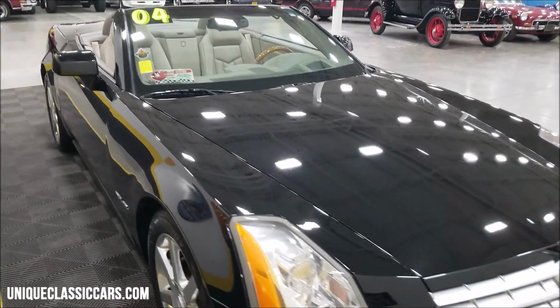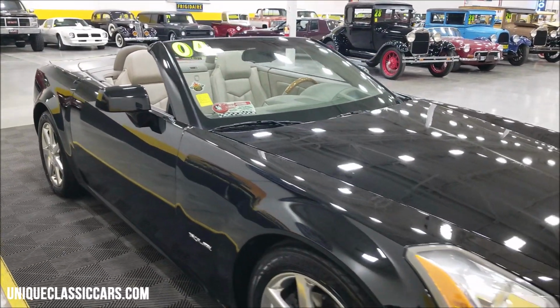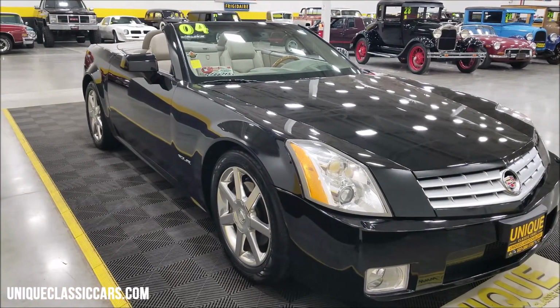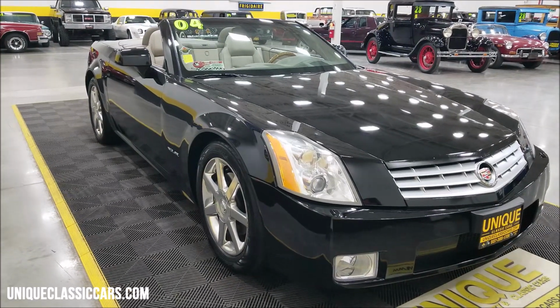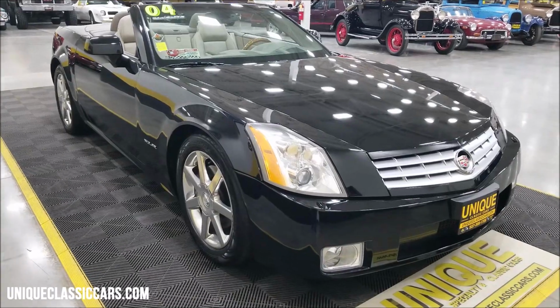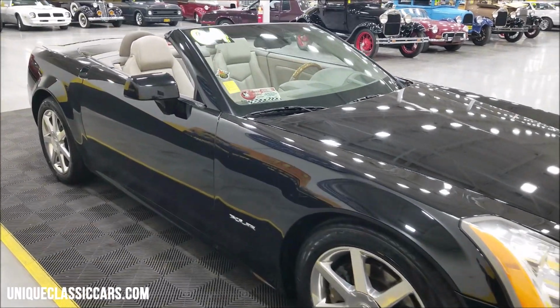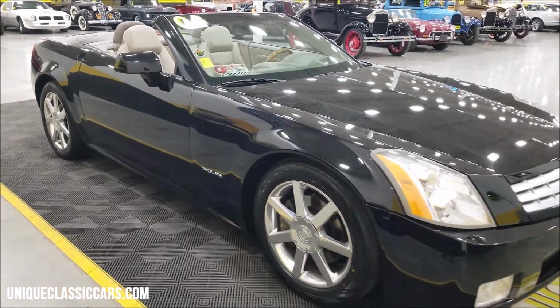Fun convertibles with that retractable hardtop. Of course, a 4.6 liter dual overhead cam engine underneath the hood, and that is paired with a 5-speed automatic transmission with overdrive. That engine, 320 horse, 310 pound-feet of torque. Now, if you want to check out the still pictures, so you can see the engine bay, check out the underside of this car, interior, trunk.